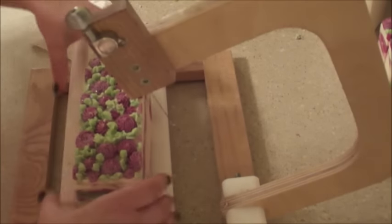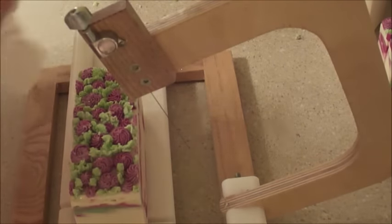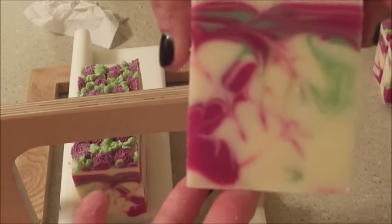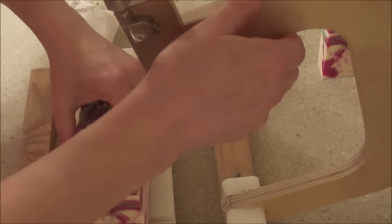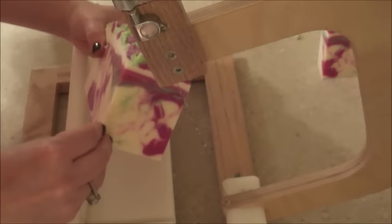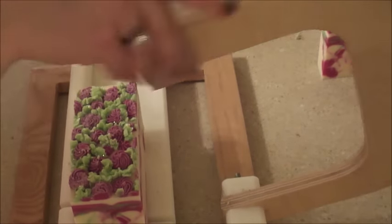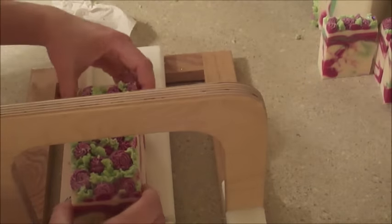You can tell it started out a really good consistency and then it thickened up on me really quickly. I wanted to make sure I got it in the mold so I could beat it down just to make sure there weren't going to be air bubbles because it was so thick. So I feel like I didn't get to swirl it as much as I wanted to. Well, at first I thought maybe I over-swirled it. But when it's thick like that, sometimes the swirls aren't as defined.